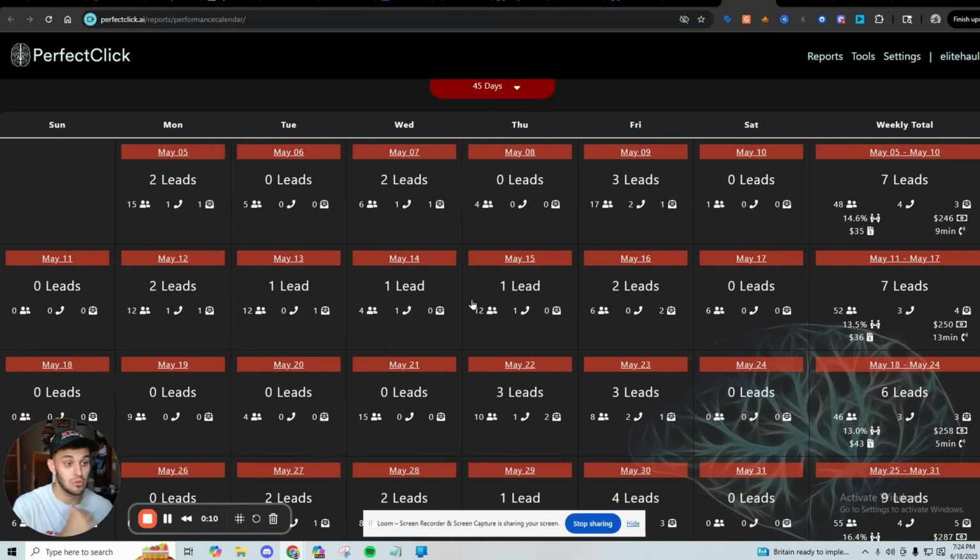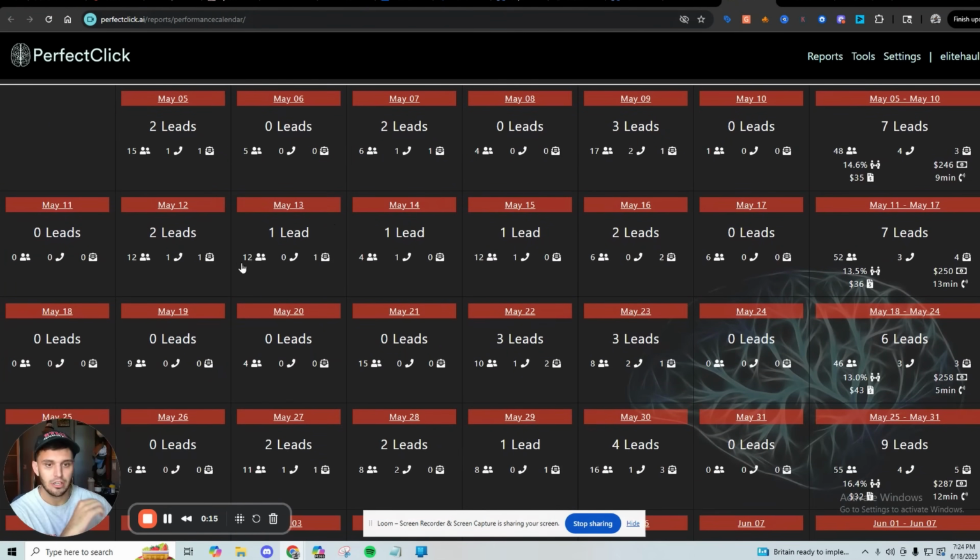Before we get into how much I'm paying per lead, this is just a calendar of when you're getting the leads. I recently upped my budget from $2,000 to $3,000 with Perfect Click, and I have noticed it's not really spending the full $3,000. It seems like it's cashing out around $2,000, which is all right. Maybe I have to up it to $4,000 to get it to spend $3,000.